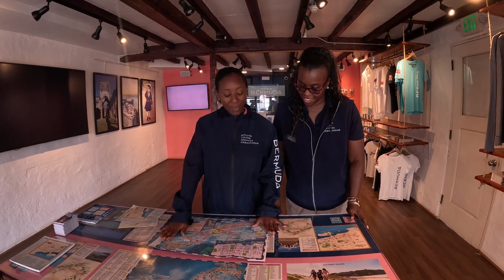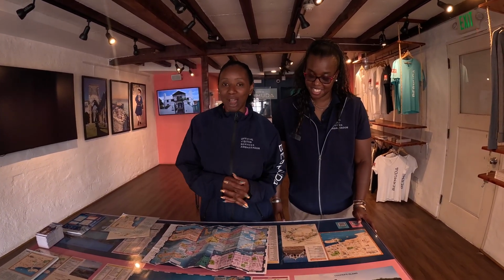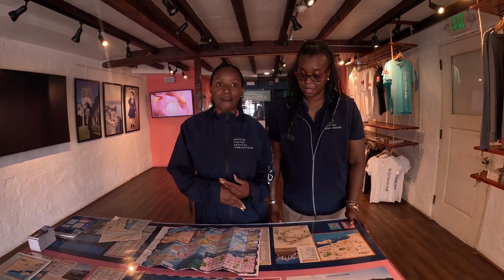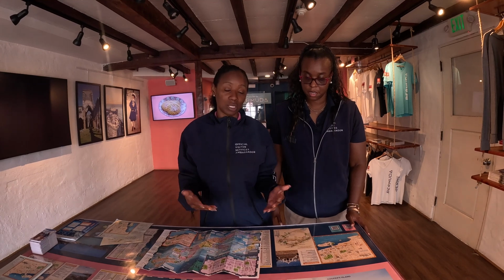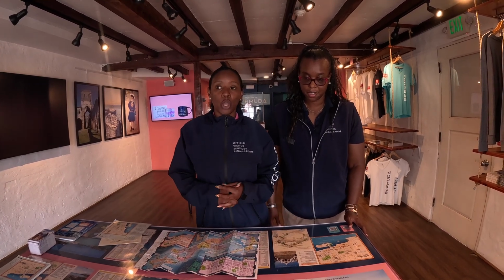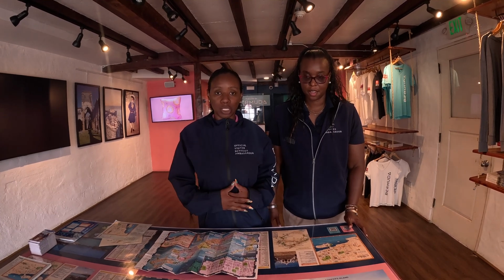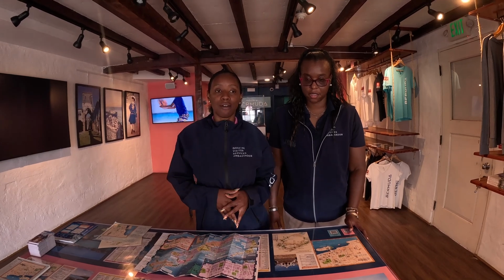Basically, we're in Bermuda. There's so much to do within our little island. Right now we're in St. George's. This is the historical birthplace of Bermuda where we were founded. You have St. George Somers, hence the name St. George's, which is the town of St. George's. You have beaches, you have forts, you have the museums in St. George's that give you the historical background and summary of how it came about.